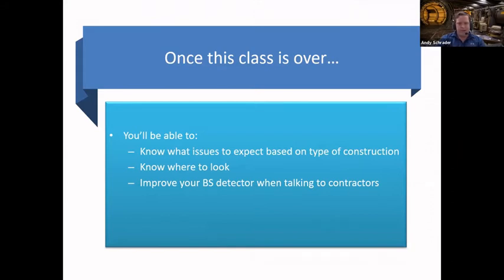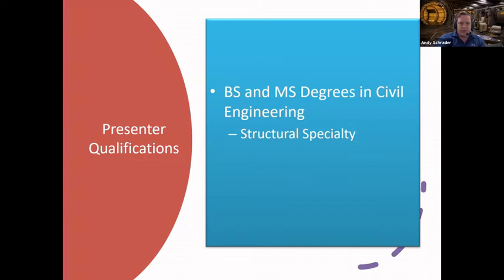And a lot of this stuff is, it's Florida. We see the same type of construction over and over and over again. Once you recognize the type of construction, oftentimes you can recognize what issues to anticipate and address them before they get too bad.